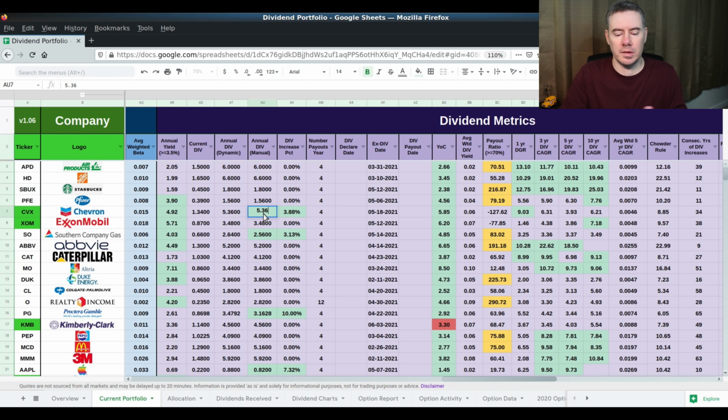So let's go ahead and clear that flag. Dividend, all right, 5.36, clear that flag. The next dividend increase we have here is on Southern Gas Company, or Company Gas, Southern Gas Company. I guess it's the same thing, I'm dyslexic, I bet. So a 3.13% increase there, which is pretty much right in line. So we're good there as far as I'm concerned. Let's go ahead and clear that flag, 2.64. All right, we cleared that flag.